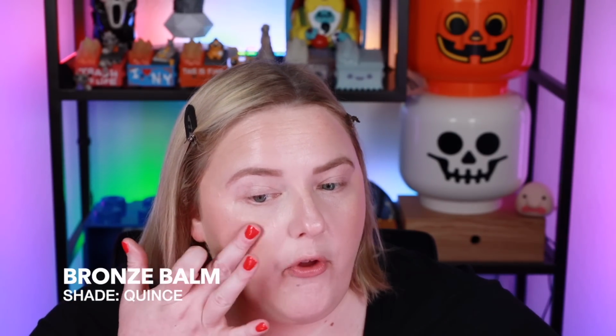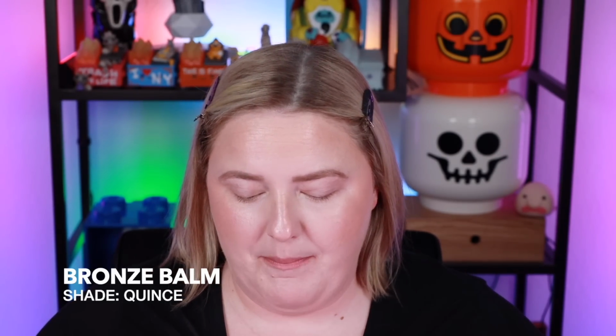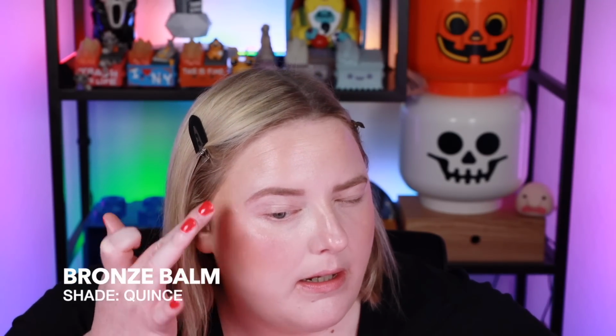It is. Anyway, I love this bronzer because look, it's so fast and easy to use. I'm pretty much done, but I'm gonna be extra because I kind of want to add a little bit more. I want to basically, again, fake the appearance that I go outside. I love the tone of it. It's so cute.